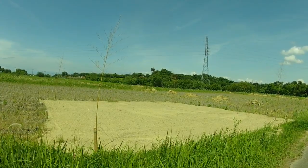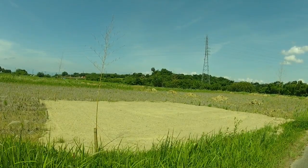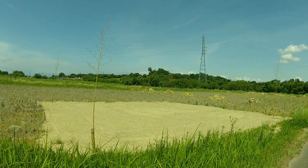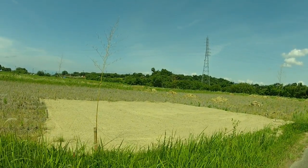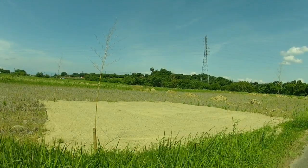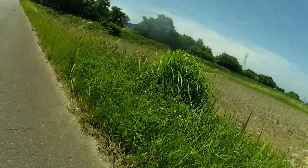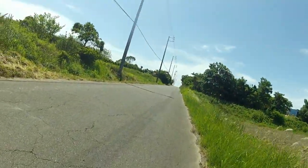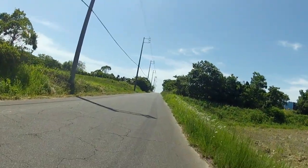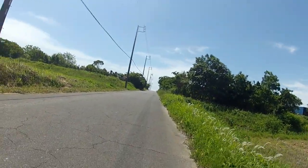The next thing you'll see appear sometimes is a little tent, just the roof of a tent, and some chairs, and maybe a little table. And then you'll drive past another day and there'll be a Shinto priest and a bunch of people sitting on the chairs, and he'll be doing a ceremony blessing the site. So they often do that before they build a new house or a new business or a new building. That one seems a bit small, but could be a small house. They do come that small.